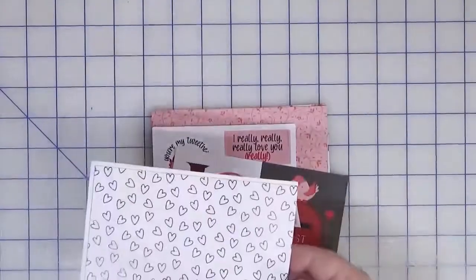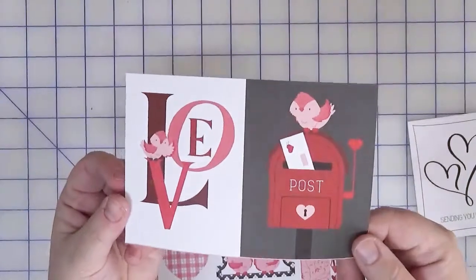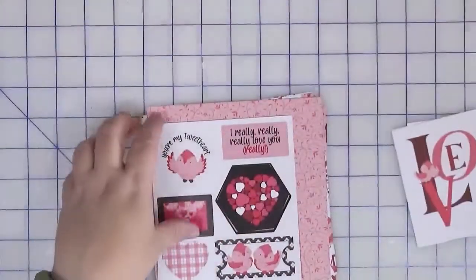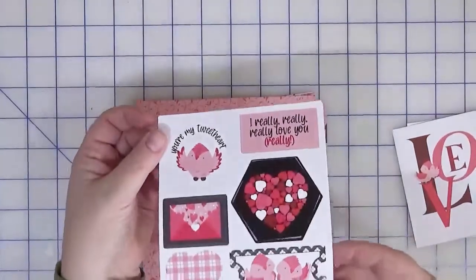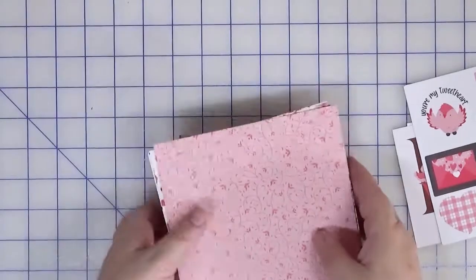So here are the Color Me pieces. Got these 2 3x4 cards. They're super cute. You know I'm going to be making more Valentine's cards. Here are the ephemera pieces and the 6x6 papers.